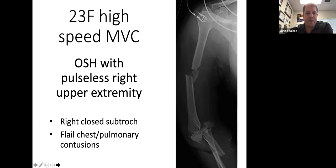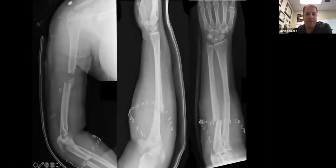There's a pulseless upper extremity. She also has some other injuries that we're not going to take into consideration for right now, but she gets stapled and sent to our institution with her pulseless upper extremity, and then initially gets managed. But this is just to show you the injuries.